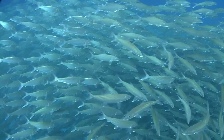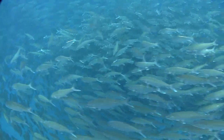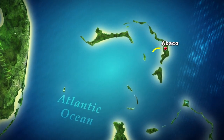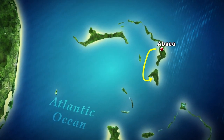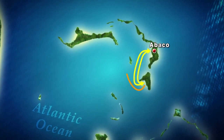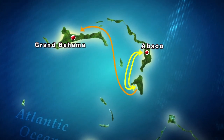But we also found that they'll make really long distance movements for spawning. We were able to see that was around the full and new moon between October through April, which is spawning season. We've had multiple fish from the west side of Abaco do 140 miles round trip just to get to a spawning site and back. We also had one fish that was tagged down in Abaco as part of a spawning run and then was caught later on the north side of Grand Bahama.